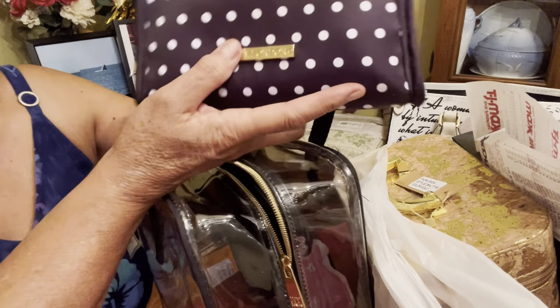This is lipstick. I don't know what the color of this one is. I'll try it. I hope this is good. I still have lipstick on, so we cannot see the real color. Oh my gosh, it's hard to take it out. This is matte again. So I'll try.